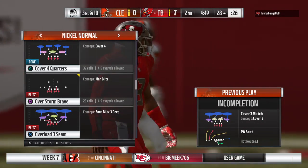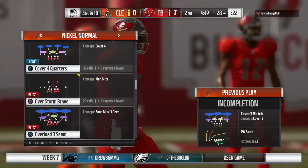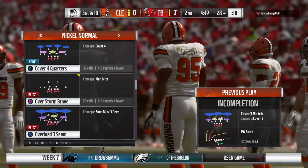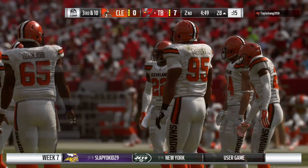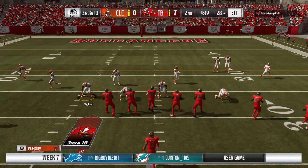He's not hurried. He's not hit. And somehow, incomplete? Yeah. What happened? During film study, that's one where he's just going to shake his head, not be able to believe it. 6 points go by the wayside on that one. They come up to the line now facing a 3rd and 10 after the incompletion.